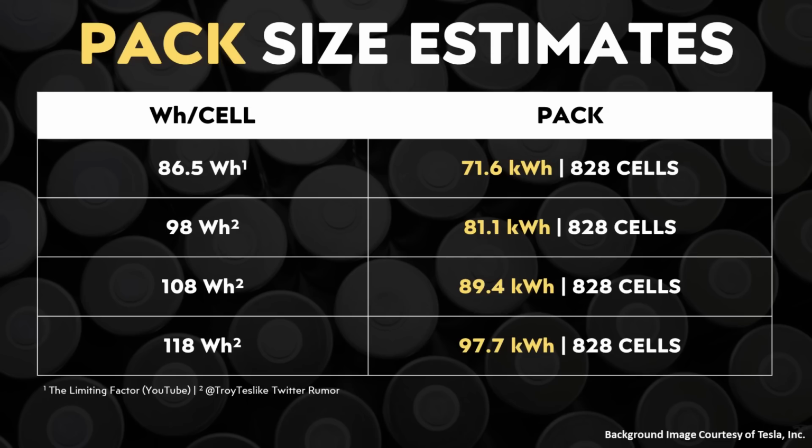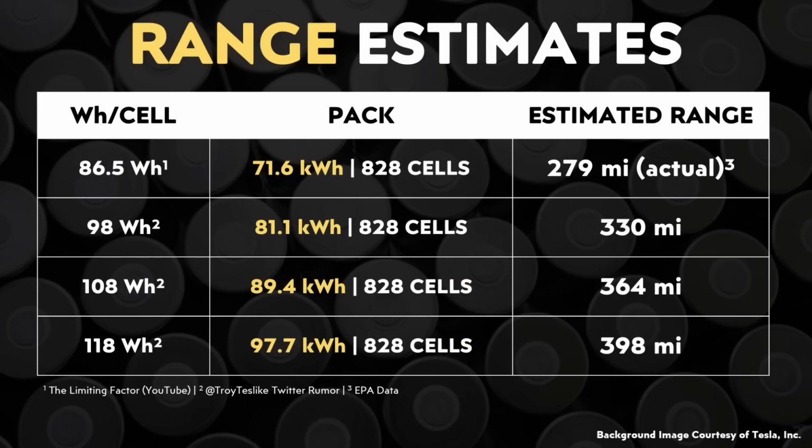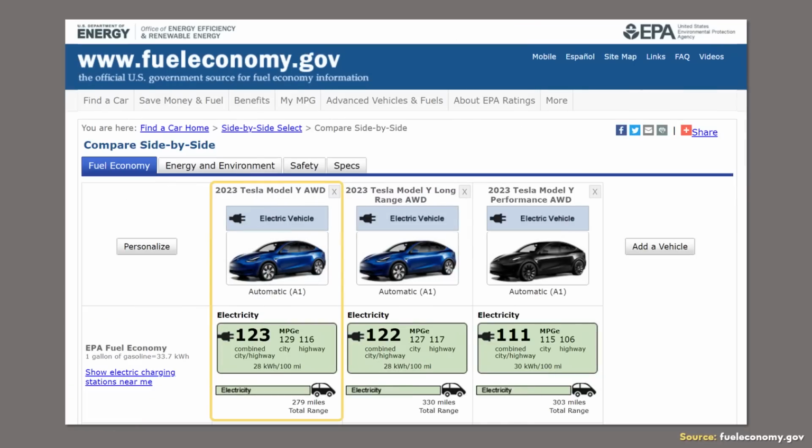And based on some rough math, if Tesla is able to get the 4680 battery cells to 98 watt hours each, that should allow for the 4680 equipped Model Y range to go from 279 miles to somewhere around 330 miles, which once again would be on par with the 2170 non-structural battery pack equipped Model Y.